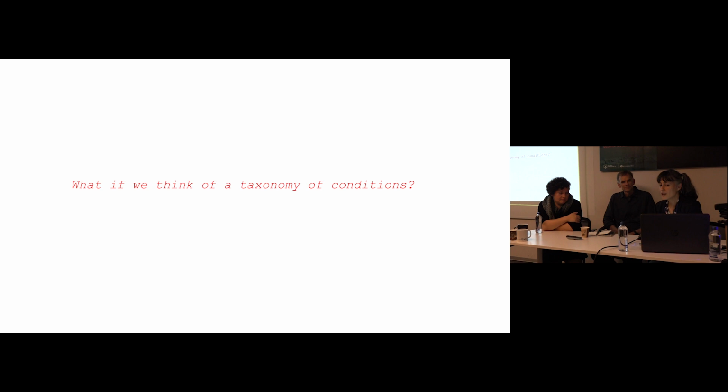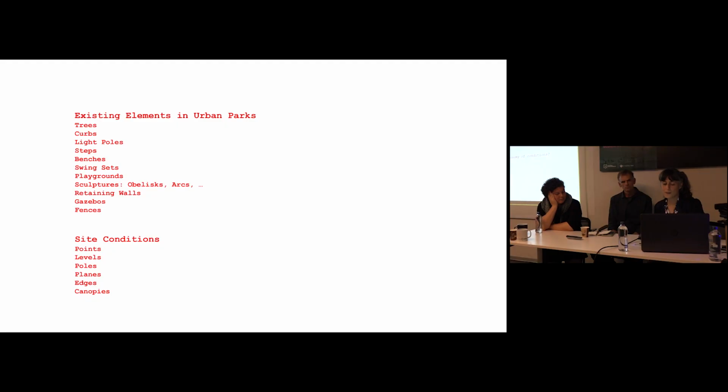And then we thought we could work on it through a taxonomy, a classification of possible conditions that we could consider. These conditions are not necessarily like, today the weather is good, today the weather is bad, not the weather conditions, but more like what the context offers us, right? Or the relationality of things. We thought about existing elements, and then we talked about what the site has to offer.